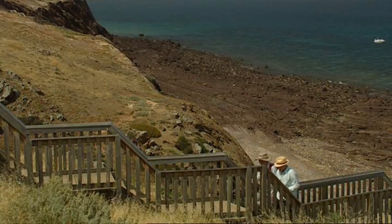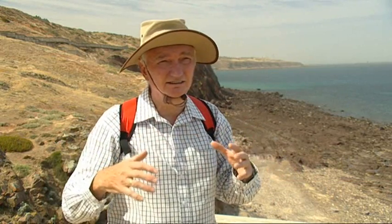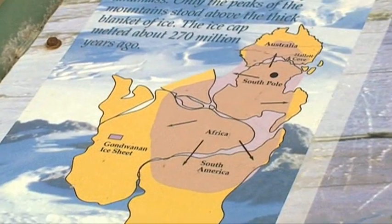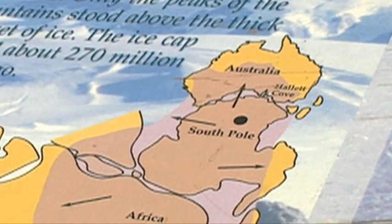Before the age of the dinosaurs, we had a major ice age, a massive ice age that covered a lot of the planet. A good deal of half the Earth was covered by ice at the time when we were not separated continents, but actually together in a huge supercontinent called Gondwana. At that time, Antarctica and Australia were joined together. And the evidence for that is right here in Hallett Cove.